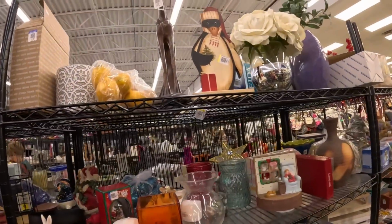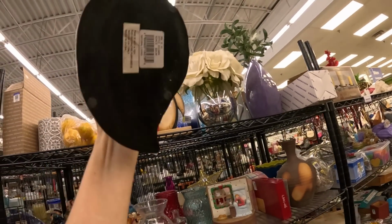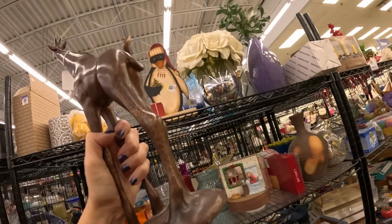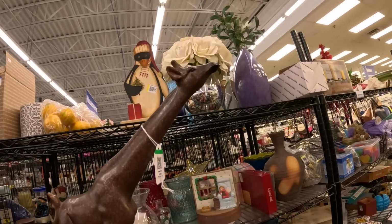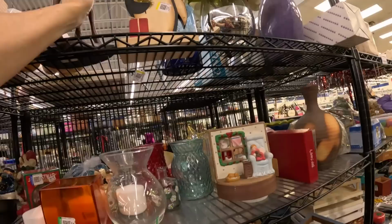Oh, there's a very big giraffe on the top shelf. All right, where did this come from? Kohl's. Originally $30, but we know Kohl's has coupons and sales. So I imagine he probably sold for somewhere between $12 and $15. He is very cute.